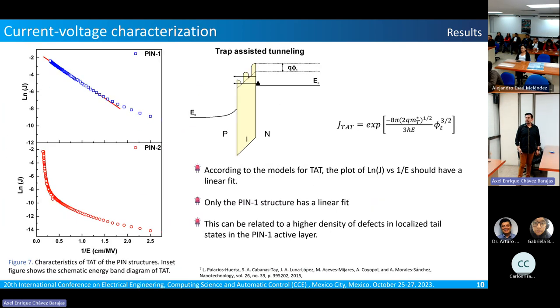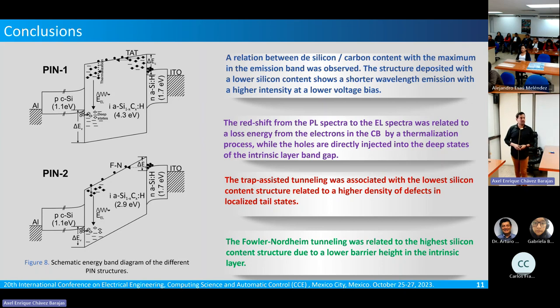to the luminescence? We propose that in the two processes, the electrons in the conduction band are thermalized, so they lose energy in this part. And the holes are directly injected into deep states in the structure. So we have a gap, yes. But the electron-hole pair recombination only takes place with this energy.